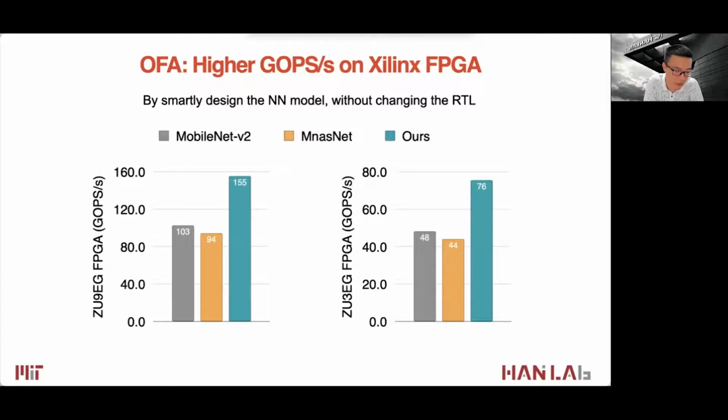For example, on the ZU9 FPGA to the left, we improved the throughput from roughly 100 GOPS per second to 155 GOPS per second, while giving even better accuracy compared with MobileNet V2 and MNASNet. On the right-hand side, on the ZU3 FPGA platform, we improved the throughput from 44 or 48 GOPS per second to 76 GOPS per second, more than 50% improvement of the throughput.